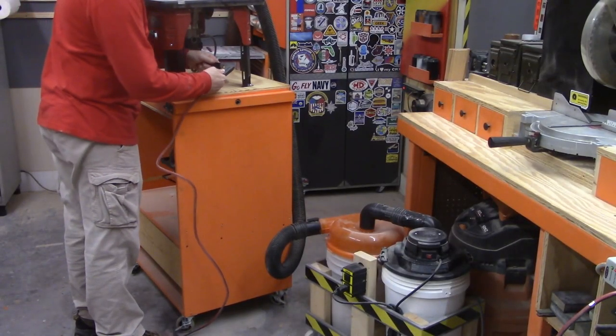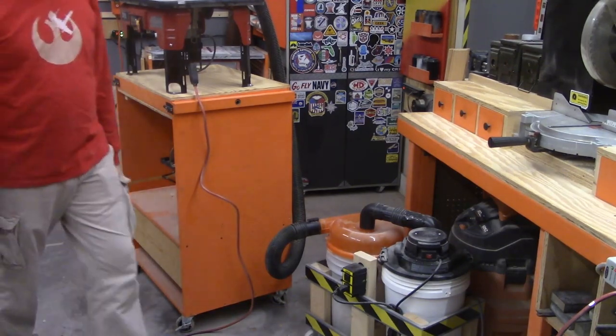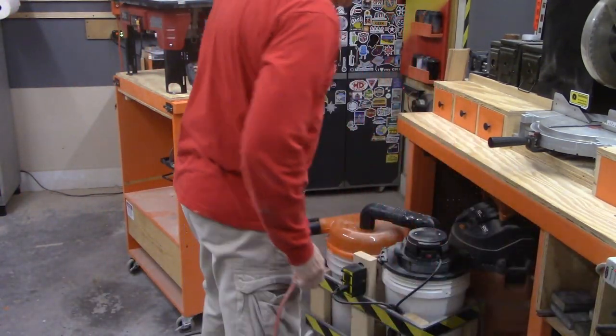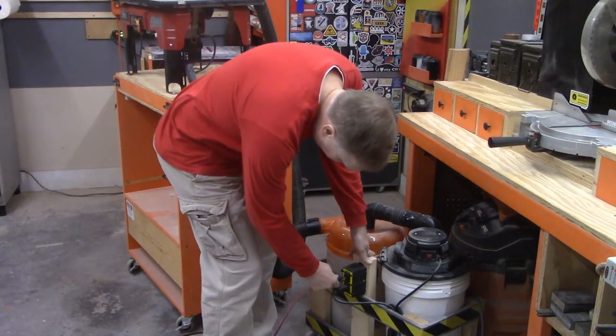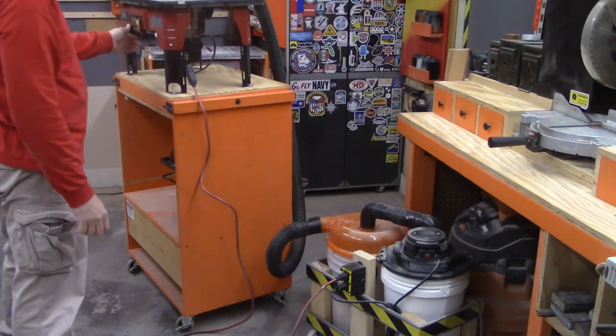The portable shop vac is plugged into the router. This shop vac comes on automatically when the router is turned on and turns off a few seconds after the router shuts down. This little shop vac is super effective at removing sawdust from the router. It's really cleaned up the shop since we started using it.